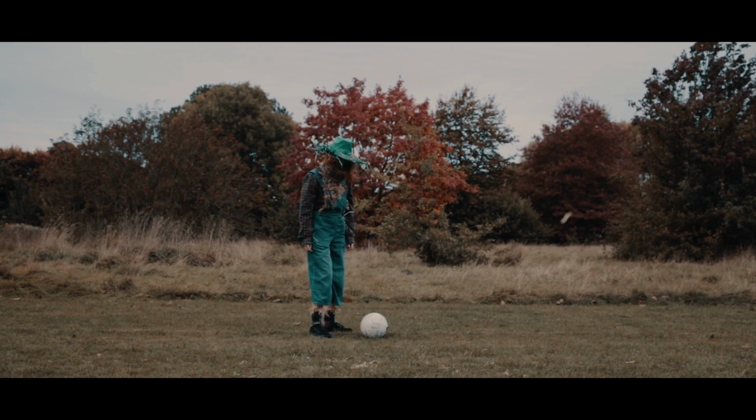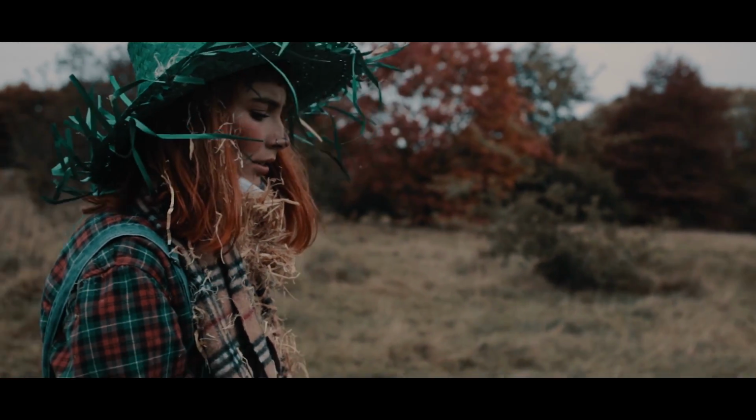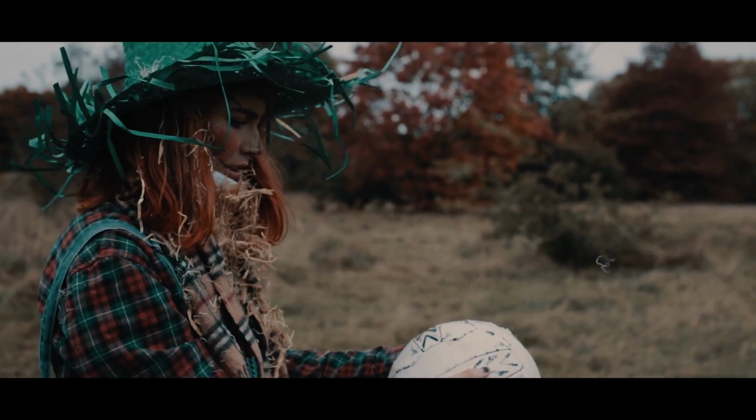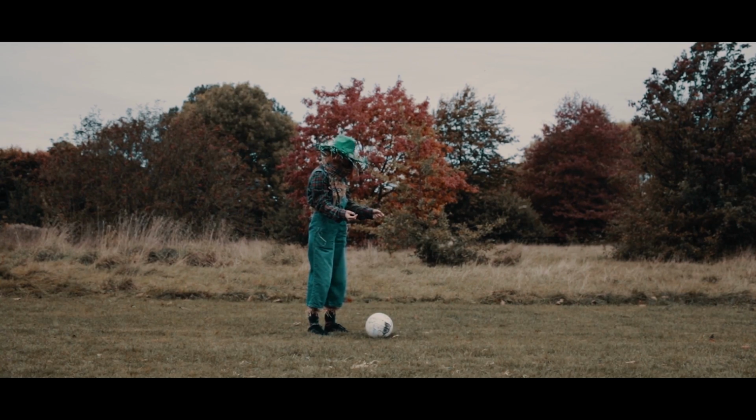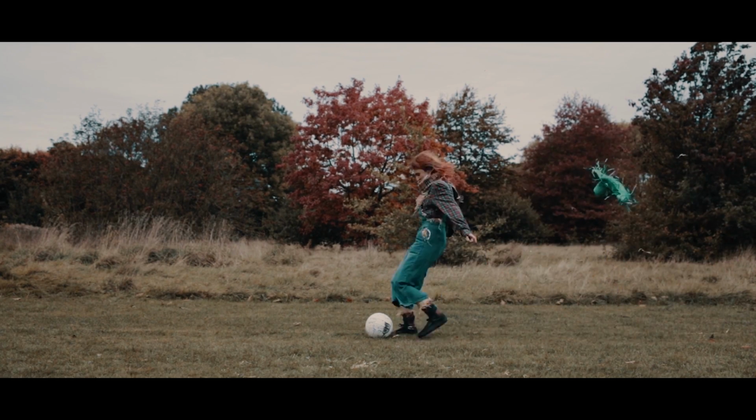think about the story you want to tell and the emotions you want to evoke. A well-composed static shot with an interesting subject can often be more cinematic than a pointless gimbal shot. Come on, let's be honest, it's really overused.